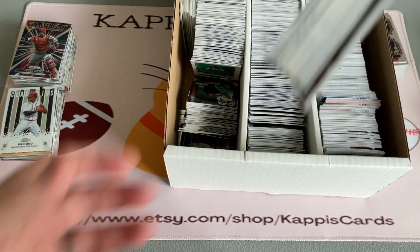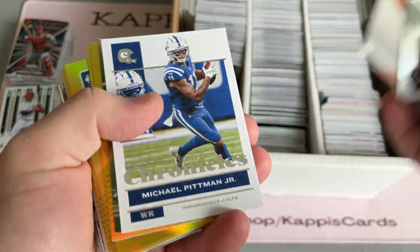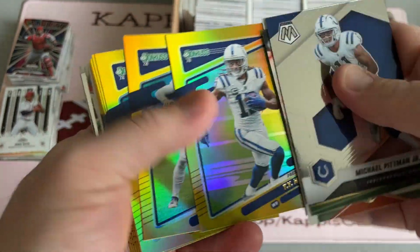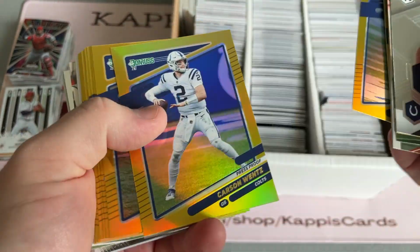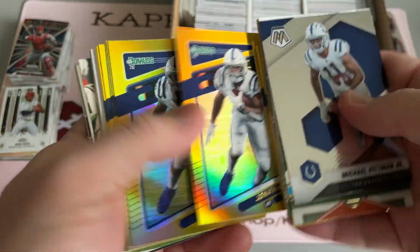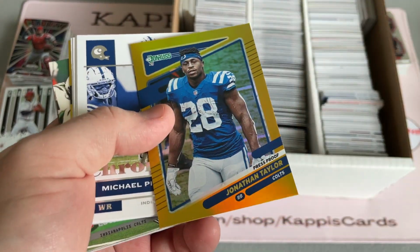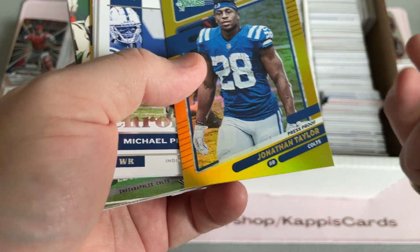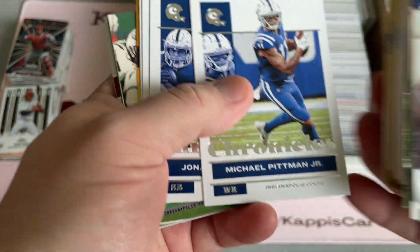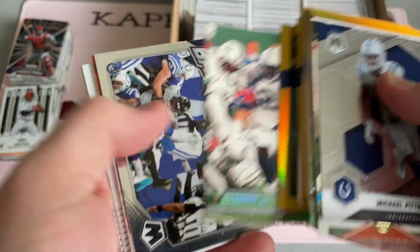But still, they will wind up there, and I will sell them like that because they're names I recognize. I have a hard enough time just going through and building these out, and keeping these up, while also having a full-time job as a professor and that sort of thing. I've never seen that many press proofs in one run, and they're all Colts. So Colts stock will be updated nicely. Lots of Jonathan Taylors, Peytons.